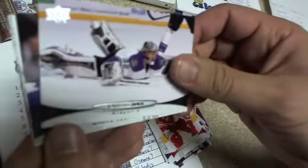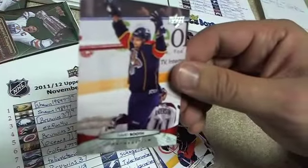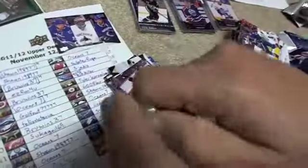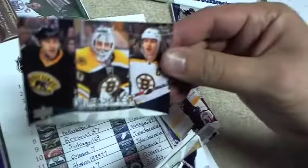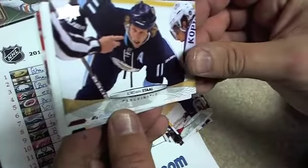Babchuk for the Flames. Jonathan Quick for the Kings. Phaneuf for the Maple Leafs. And Vermette for the Blue Jackets. And David Booth for the Panthers. Oh, another checklist. I'm going to look at that one right away. So there's a checklist, and that one we're going to put aside as well. Jordan Staal for the Penguins. It's the first time I've seen that card. That's a nice card.